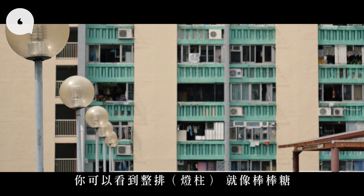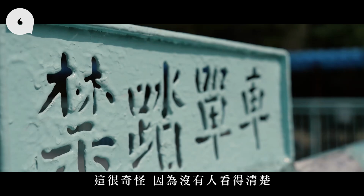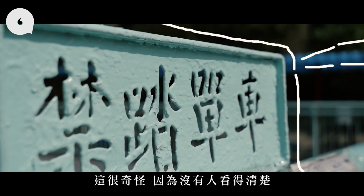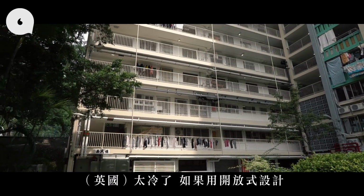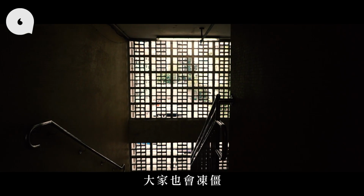You can see they go all the way along, like a lollipop. But it's strange because it doesn't make the sign more visible. The UK doesn't really have that because it's too cold. If you have an open-face design like that, the people will just freeze.